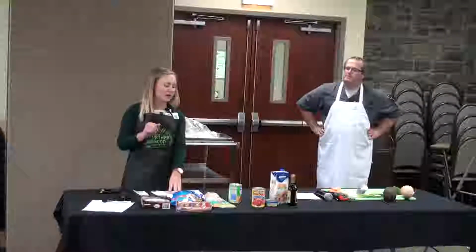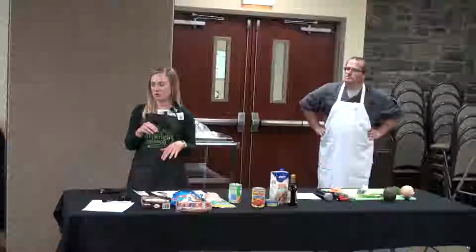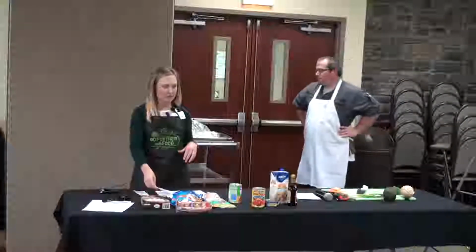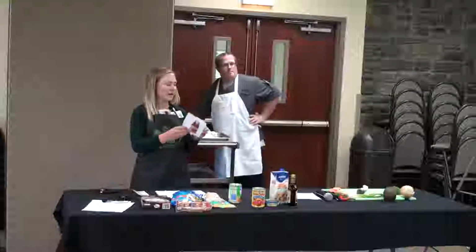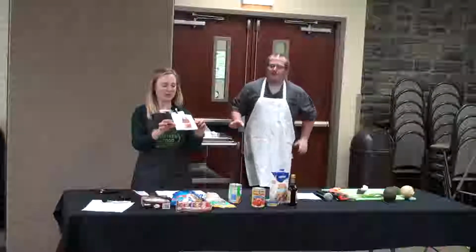If you don't like spicy, you might leave that out. And that goes into a little mini processor or food chopper. Does anyone have one of those at home? Like a little mini. I brought a picture of the one that I have. I didn't bring it with me, but I brought a picture of what it looks like.